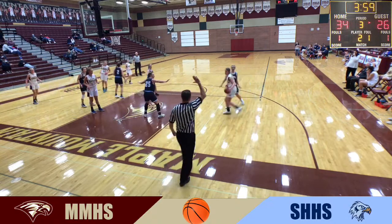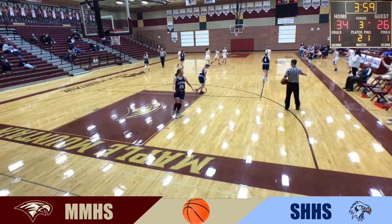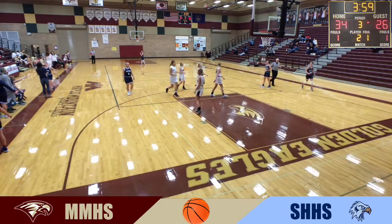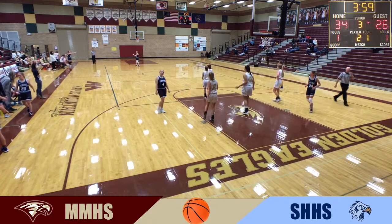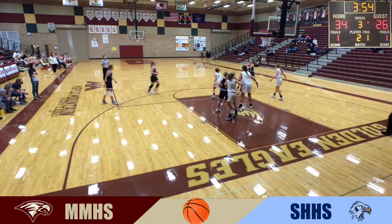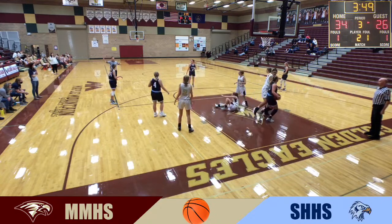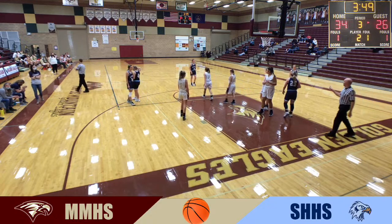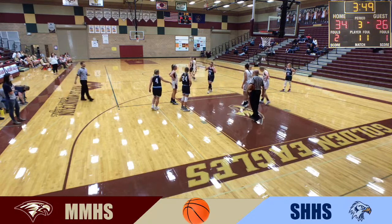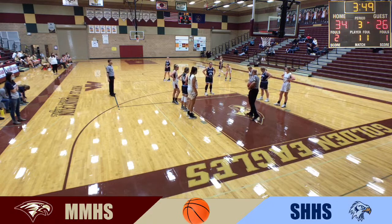Smith out to Tanner, and Tanner gets a little bit of a travel. Starts to move before she bounced. Going to Salem Hills now. Ball goes in, 21 for Salem Hills. Salem Hills, number 25, drives in, goes up, and we have a block. Foul is on Vorkink. That is her first personal, second team foul. Number 25 will be shooting 2.